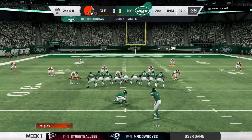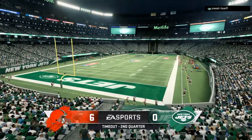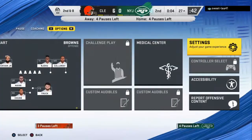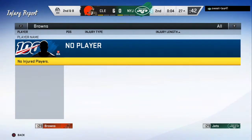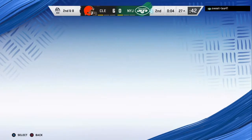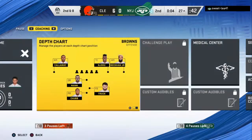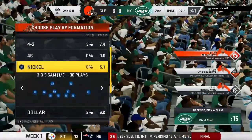So with 4 seconds to go in the half, here's the field goal unit onto the field. And now a timeout defensively after that first down play. So they're going to make this offense sweat out half number 1.